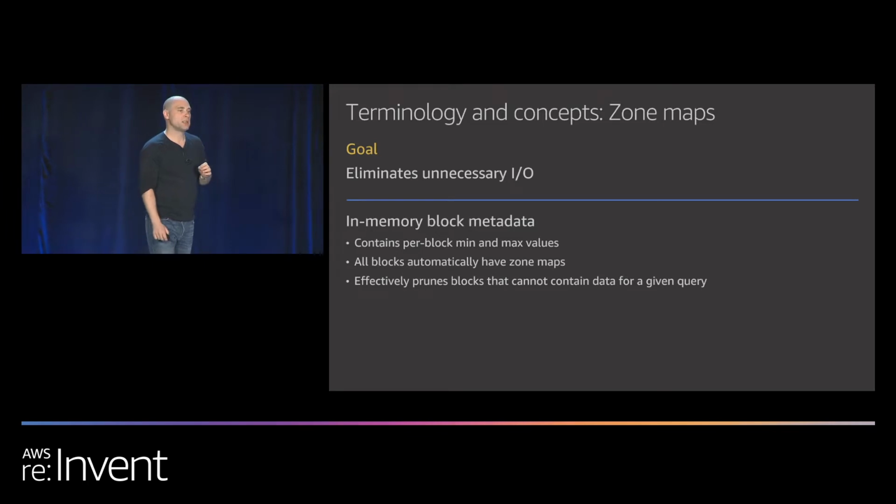Zone maps are the next piece of terminology I'll introduce to you. The purpose of these is to eliminate unnecessary I/O, and we do this by checking an in-memory data structure that stores the minimum and maximum value for every single block we have in the cluster. So Redshift automatically keeps track of these min and max values for every block, and then at query time, it will check them. So if there's a predicate, it'll use that information to reduce the amount of I/O that it needs to do.